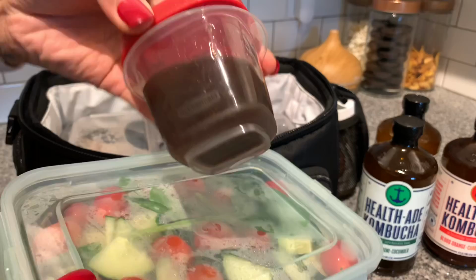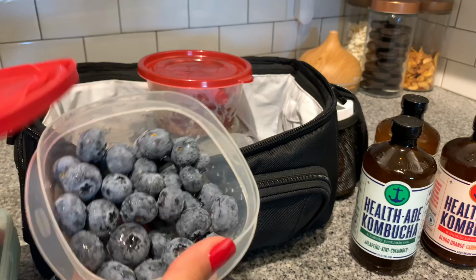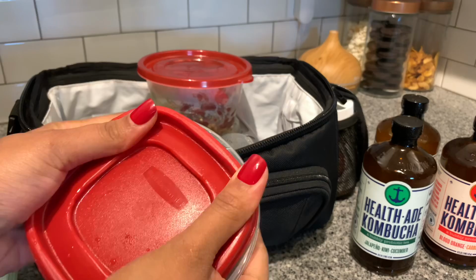I also always bring fruit with me, but y'all know I'm on this pescatarian little diet type thing, and I'm also still trying to do low carb. So I just have blueberries with me today. These blueberries are so good. If you watch the grocery shopping vlog, you know how much I was talking about the blueberries, even though I dropped them in the cart. But if you haven't seen the video, make sure you check it out.